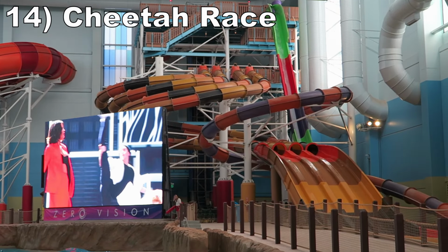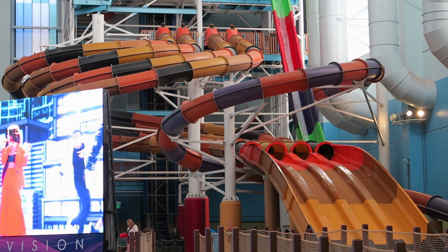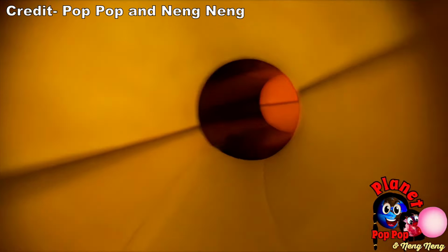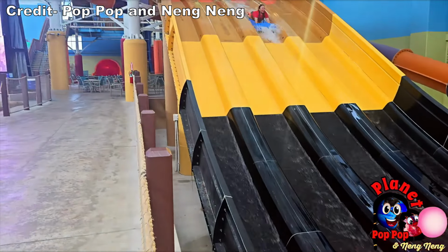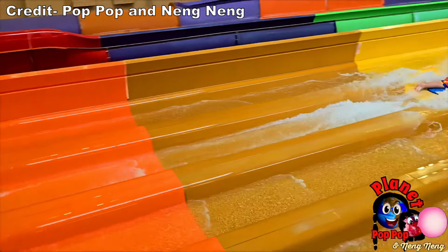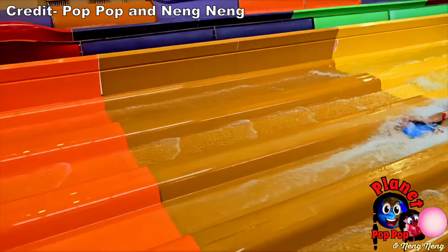Number 14. Cheetah Race. This is a really small mat racing slide. The spiral builds up some speed, but you cannot see the other racers during this part. Then when you exit, you have an okay dip. It's a fine slide, but I prefer the other water slides here that offer more length.